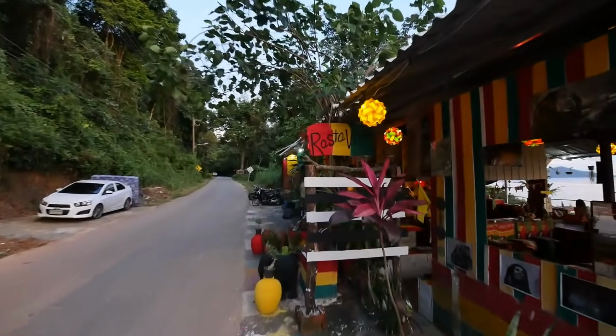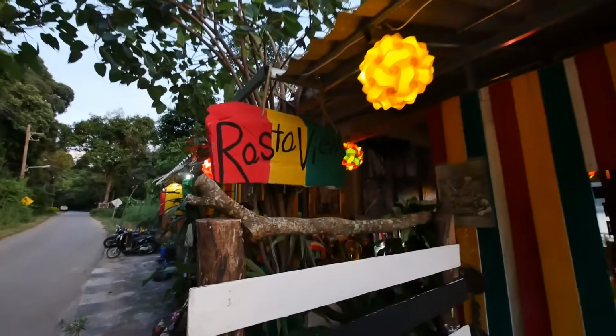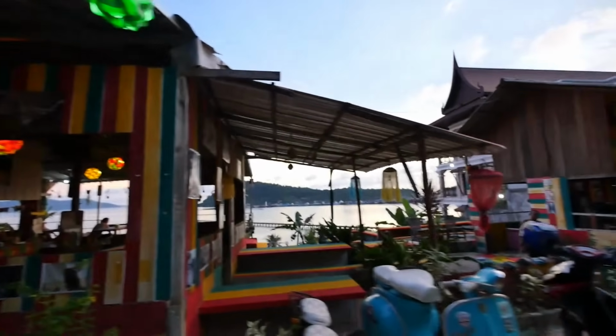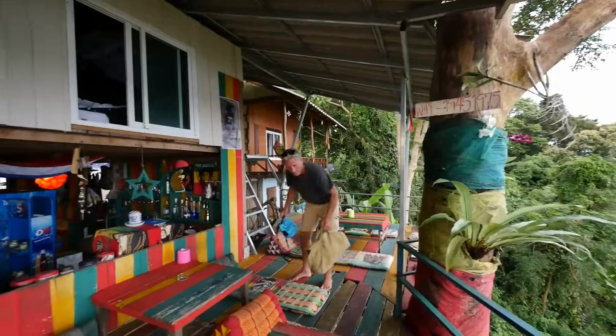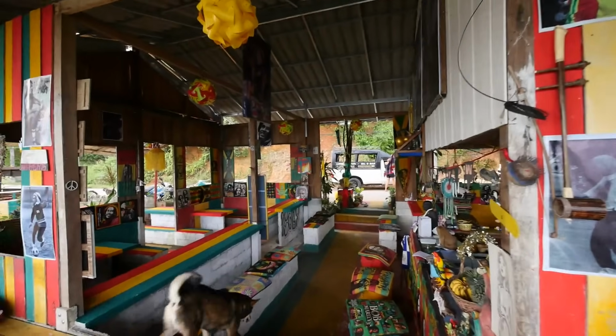And for the sunset, we made it to Rostovu. Not a better place to watch it on the island. There's actually quite a few Rasta bars on the island. I think it has something to do with their laid-back culture.